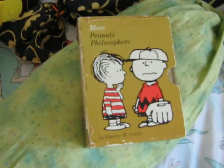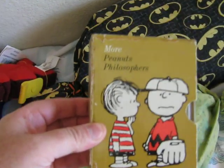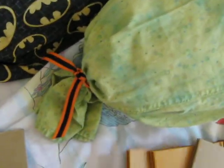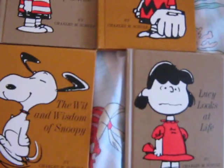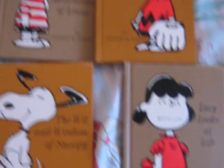And, oh, jeez, I knew that was going to happen eventually. Now these are awesome. This is a 1972 hardcover small book set, More Peanuts Philosophers. And look at these great old covers. It's a whole set, and they're in pristine condition. Awesome.